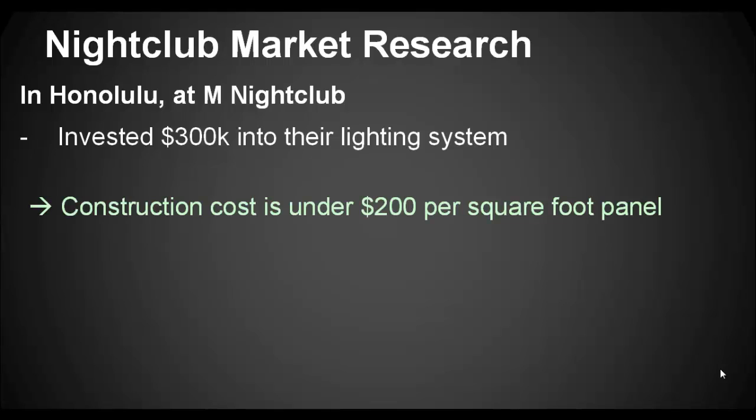In the nightclub industry, entertainment lighting is extremely important. We previously had the opportunity to speak with the general manager of the M nightclub in downtown Honolulu about the financial feasibility of our system at his club. He mentioned that in his club they've spent several hundreds of thousands of dollars on their lighting system alone, and that just shows how important it is to establishments in the industry. Our construction cost, as you see, is a little over $200 per square foot, but hopefully we're going to be able to bring that number down as we mass produce the panels. Now I'll go ahead and hand it over to Noel so he can discuss the details of the structure and pressure sensitivity.